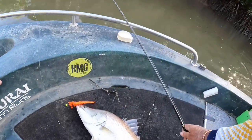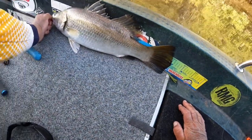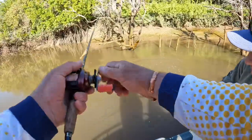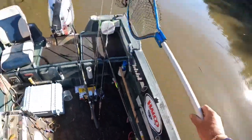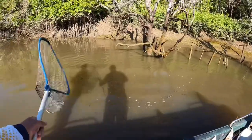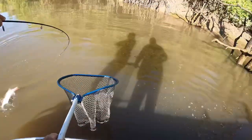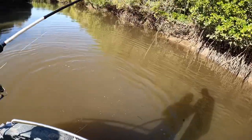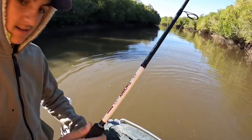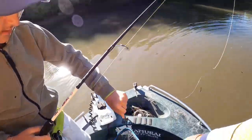60 centimetres. Good fish, get up the front there. I'll grab the net. I've seen him eat it. I'll spot lock us here, buddy. Oh, very good on the little stick, mate, eh? On the light rod. Yeah, on your little light one. Righto, very good. Give you a legal size fish, buddy. I'll get a camera out, we'll get a photo.